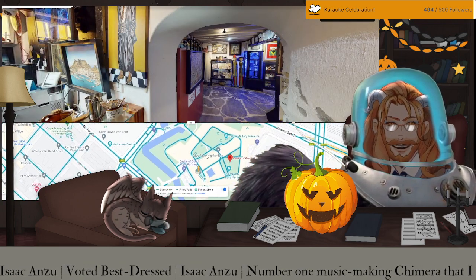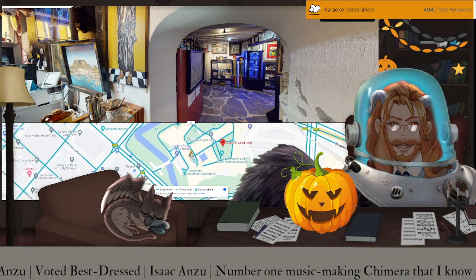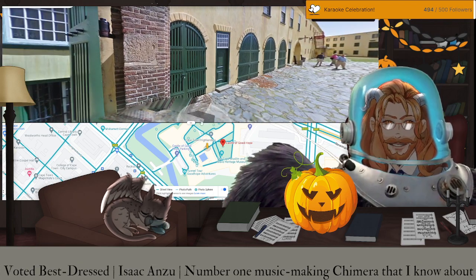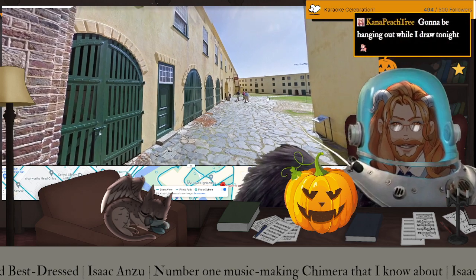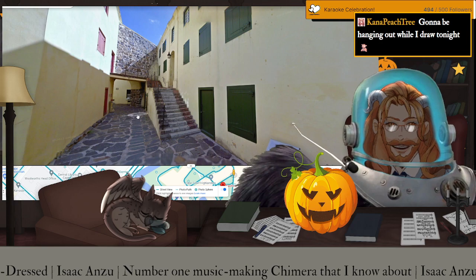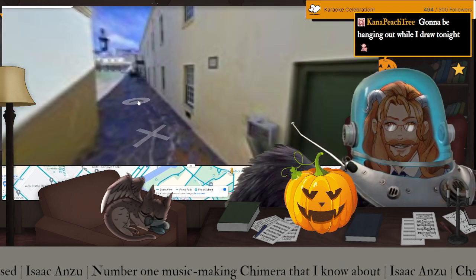Let's see if we can grab our little guy. Okay, here we go. This is what I'm talking about. It's very bright. I imagine they don't be letting people in here late at night.